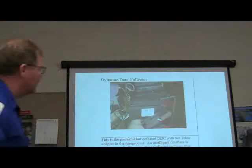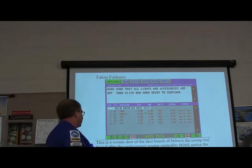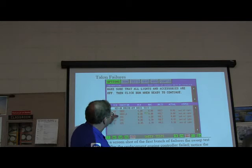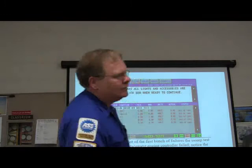Okay, this thing's outdated. So here we are. We're working on this thing. We plug this in. And this is the screen we got. See that? Screenshot of the first bunch of failures the sweep test found after the replacement engine controller failed. The common denominator, voltage reference, was a rare commodity when the test was done. See that? There's your voltage reference. This is what the minimum and the max is supposed to be. The units are volts. It was out of spec. It had nothing.